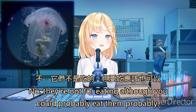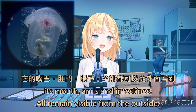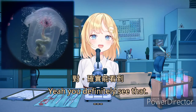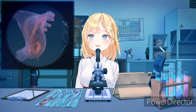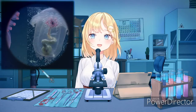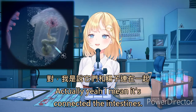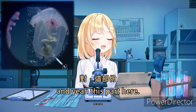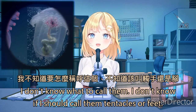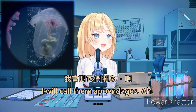No, they're not for eating, although you could probably eat them. As you can see through it, you can tell its mouth, anus, and intestines all remain visible from the outside. Yeah, you definitely see that. I guess this part is like the exit, and then this is, I'm assuming, the mouth. Actually, yeah, it's connected. The intestines, and this part here. Little tiny feet, I don't know what to call them. I don't know if I should call them tentacles or feet. Appendages. I will call them appendages.